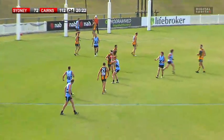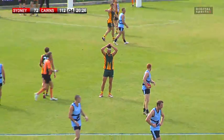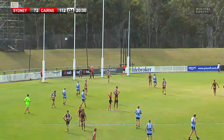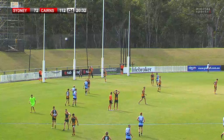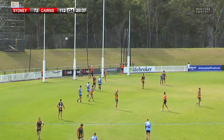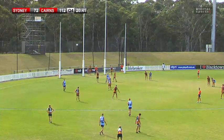Fitzgerald did very well to keep that one in. Threw it on the boot indiscriminately, and it's landed in the arms of Wales. So Tim Wales will go back and have a shot. Plays a lot of his football in the back line, Wales, and now finds himself having a shot on goal. Plays for the Pennant Hills side here in Sydney.